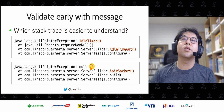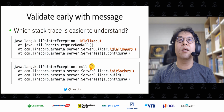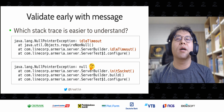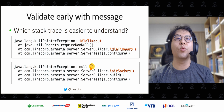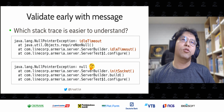What's also interesting is the exception message. The first stack trace shows the exception message idle timeout, and combined with the type of the exception, it is self-explanatory: any user knows idle timeout is null, and that is not the right input. But the second one does not have any message, so it is really hard to distinguish between a user mistake and a library bug. A user might think, is this a bug in this library? It's hard to tell.